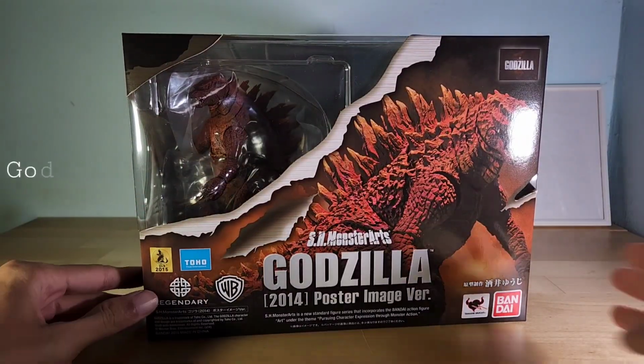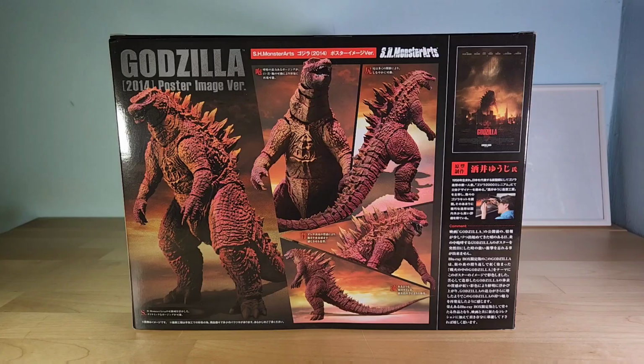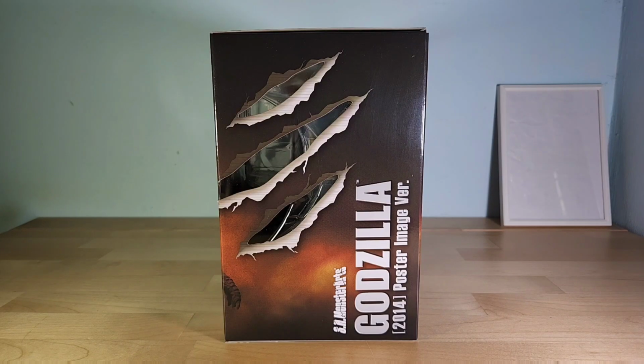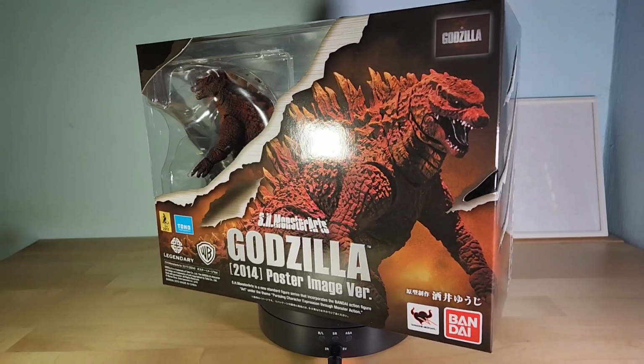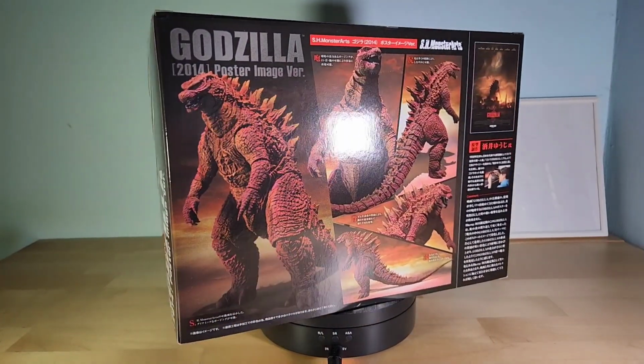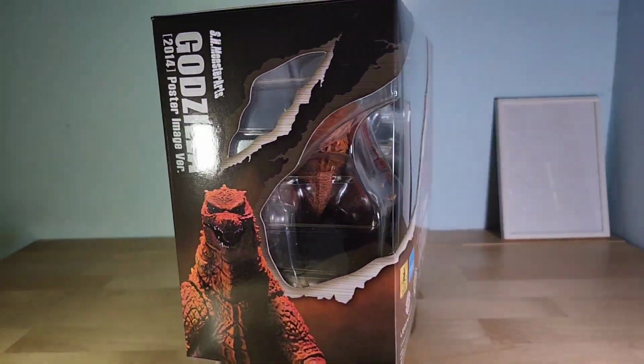Here we have the Godzilla 2014 poster image version. A special reddish-hued repaint of the Godzilla 2014 figure based on Godzilla's color scheme in posters for the film. Released in Japan only alongside the special edition DVD plus the 3D and 2D Blu-ray set for the Godzilla movie.